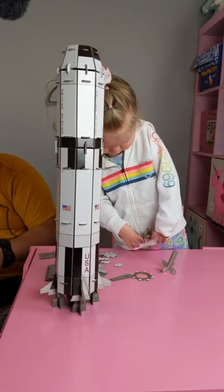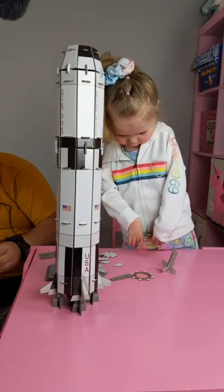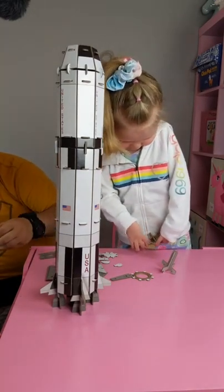Anna, can you read to us anything else from the book? Yeah, that's a good idea. Do you want to read something while Austin's finishing it? I want to keep doing that stuff. She wants to keep putting pieces together.